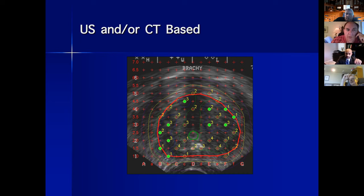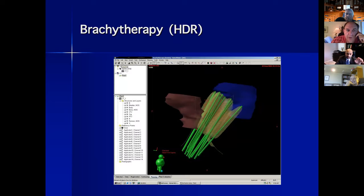Eventually, as the data came in, and this is another example, this is a three-dimensional image showing the needles going in to the prostate gland. This is the rectum here, this is the bladder here, and you can see this yellow is a very nice dose cloud around the red, which is the prostate gland over here. So this is kind of a classic example of that.